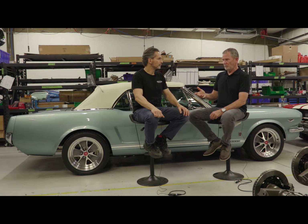It's a proven rear end, so there's no negative. Maybe it costs a little bit more. We had to re-engineer the rear suspension to accommodate it, but it's worth it, and we're really happy with that decision. The mules served their purpose. They really were worked hard.